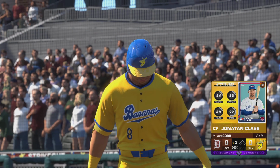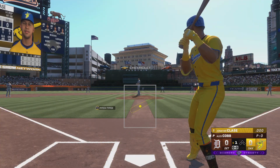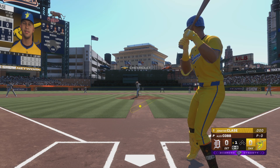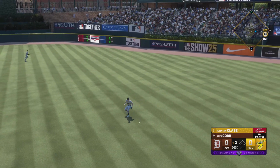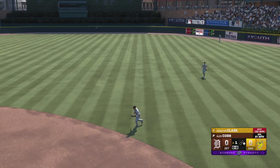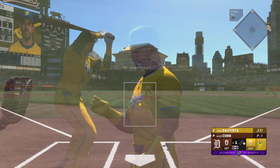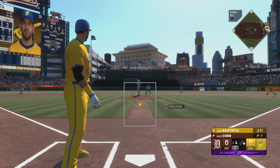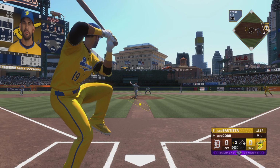Back at Comerica Park. Digging in is the switch-hitting outfielder, Jonathan Clase. A rope into right, and that's a base hit. So a runner aboard to start the inning. Couldn't have timed it any better than that. That pretty much split the zone down the middle, and those are the ones where you've got to make them pay. So digging in, Jose Bautista.